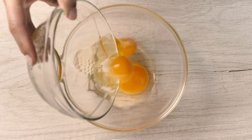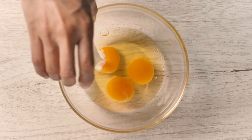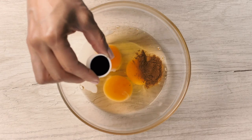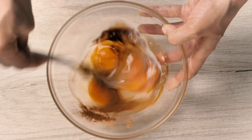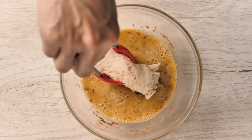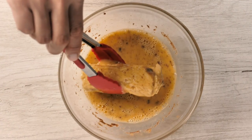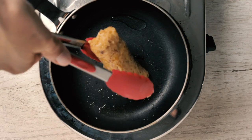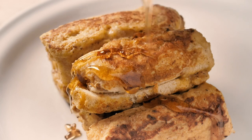Next, prepare your egg batter. Pour a dash of milk, a few eggs, and cinnamon in a bowl. Whisk until it's well blended, and dip your rolled egg French toast into this batter. Next, place on a heated frying pan and cook on each side until golden brown. This breakfast can be served with maple syrup or honey.